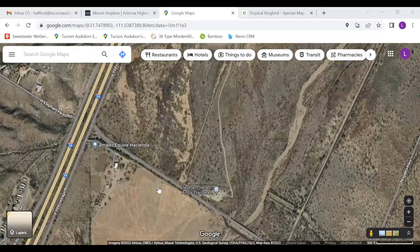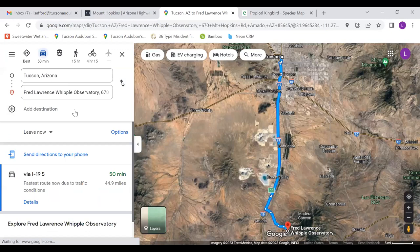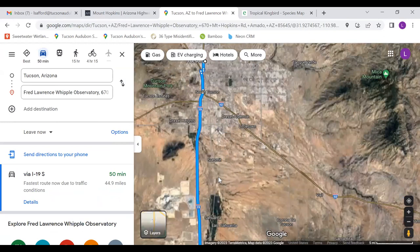It'd probably be a little more than an hour for me. I live on the far east side, and for me to get down to Canoa Ranch, it's about an hour. So depending on where you live in Tucson, it changes for everyone. If you just put in Tucson here, it's about 50 minutes. So yeah, it's usually about 55 minutes for me to get from Tucson to the Whipple Observatory. You can see how to get there as well, right there.